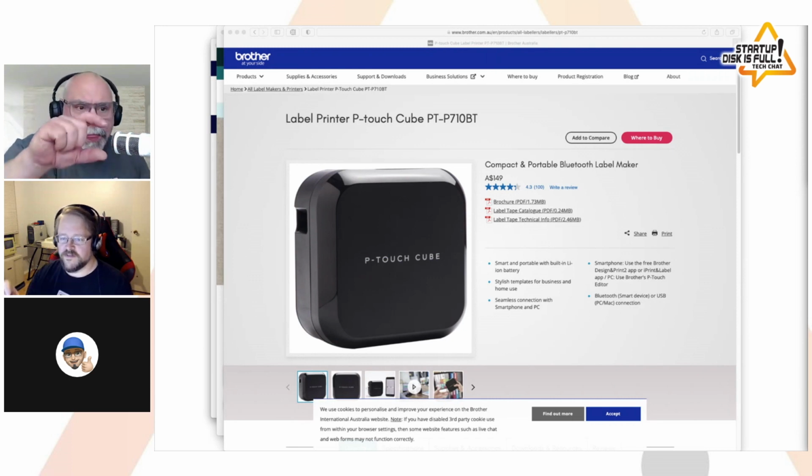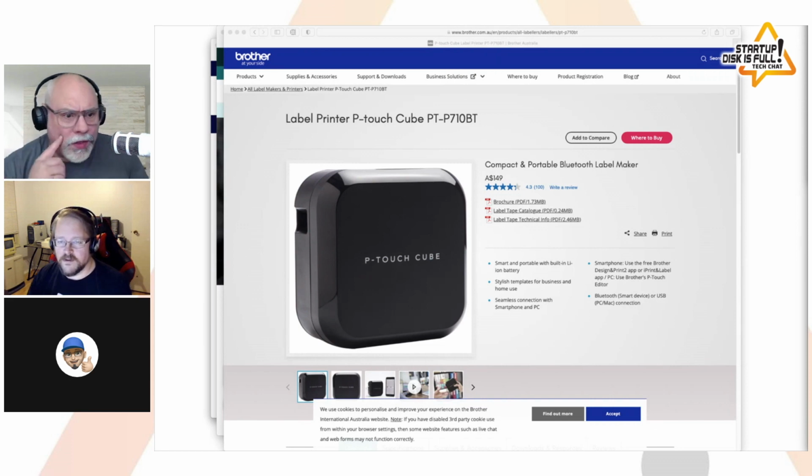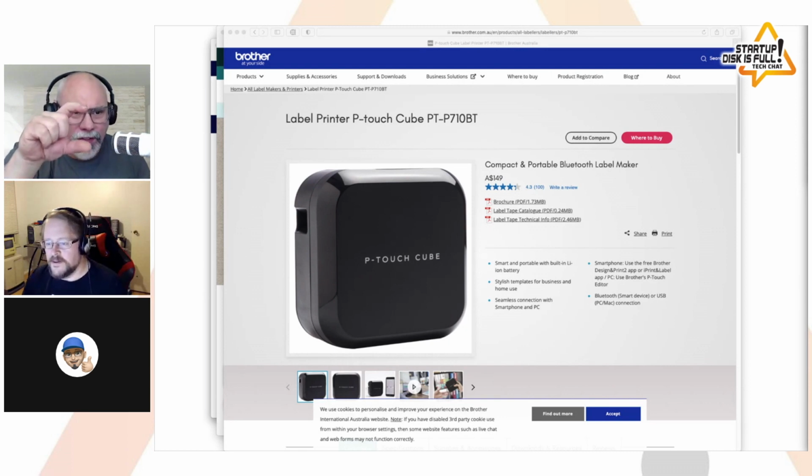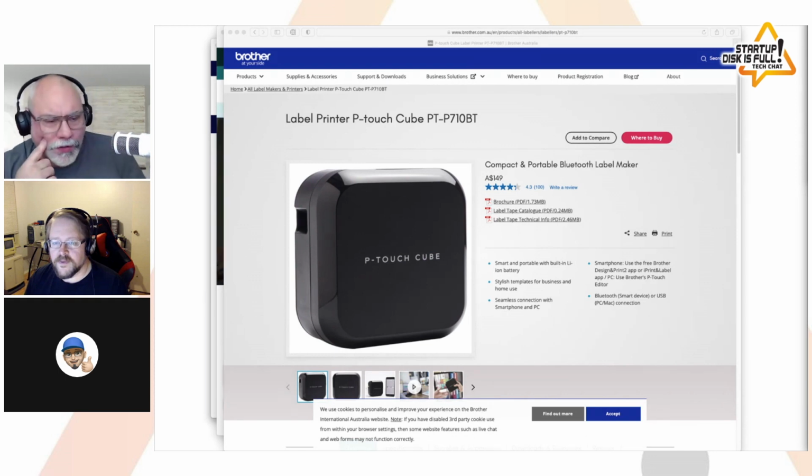You're talking the thickness of the label or the width of the label? Width. Oh, width. I was talking about width. So the width probably goes up to about that size, but you do get to put different size stuff in it.